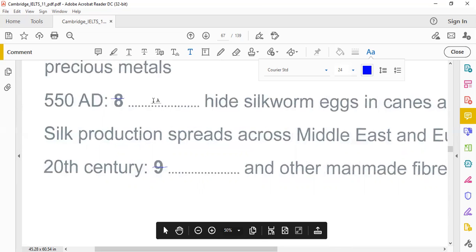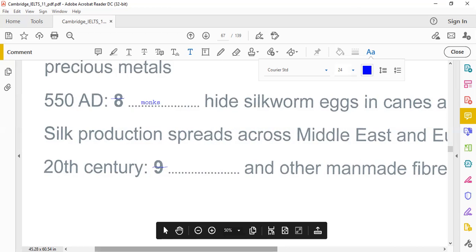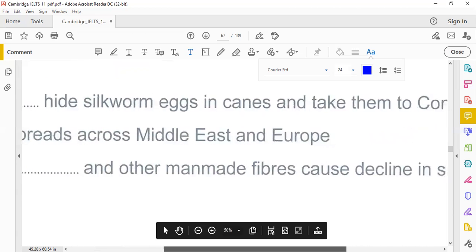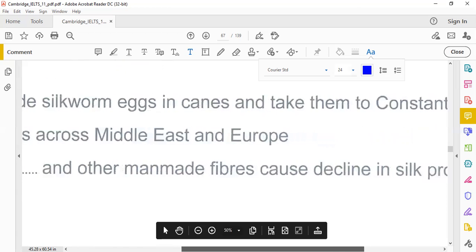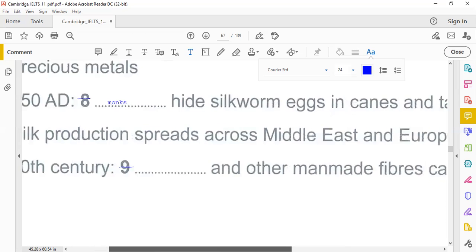Monks. Monks hid. It should be, hid is the proper word, because it is past. But hide is not the word. Monks hid silkworm eggs in canes, and take them to. Well, the events of the past are written in the present tense, which is pretty strange.